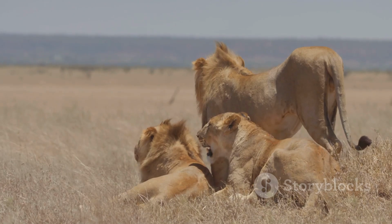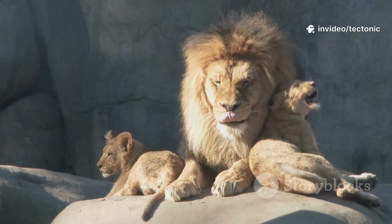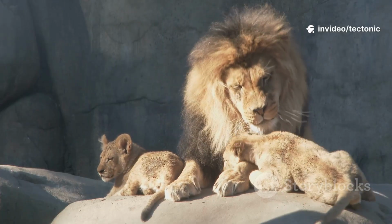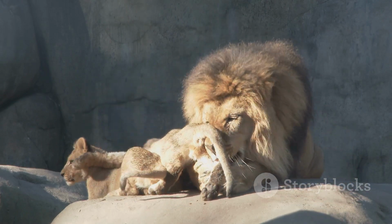The lion is more than just a powerful predator, it is a cornerstone of its environment, a social creature with a complex life. To understand the lion is to understand the delicate balance of the natural world it inhabits, and to appreciate the urgent need to protect this magnificent species for the generations that will follow us.